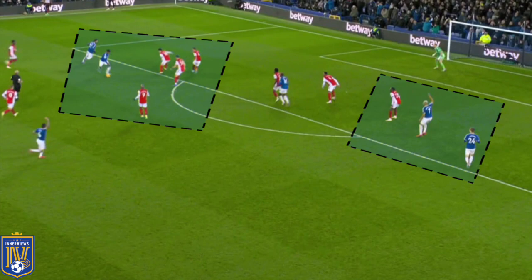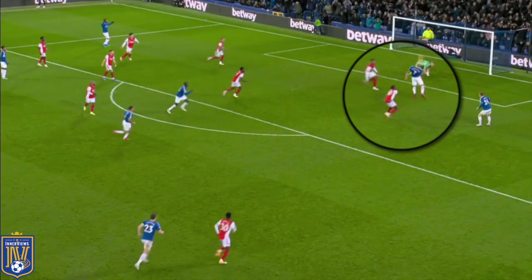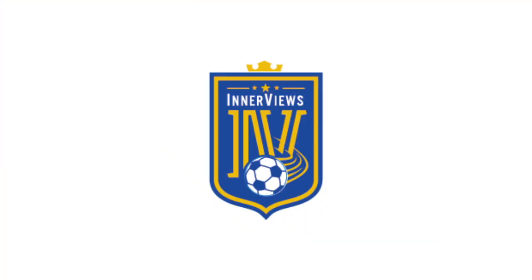But you have Nuno Tavares ball watching, and you have Richarlison and Gordon free at the back post. The issue here is that when that shot is delivered on goal, Nuno Tavares is ball watching, and Richarlison's looking to make a run towards the 6-yard box so that when the ball does bounce off the bar, he's in the ideal position to nod the rebound over Ramsdale.